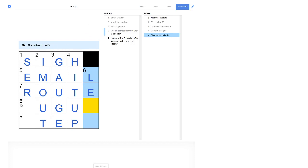I need to review something. So I definitely don't think I know what this word is. So I'm just going to review the word serves. Yeah, I don't know the serves. So, oh, steps. Philadelphia Museum steps, because Rocky was running up it.